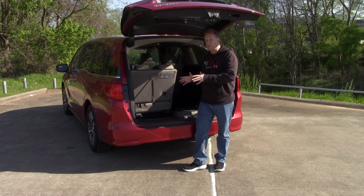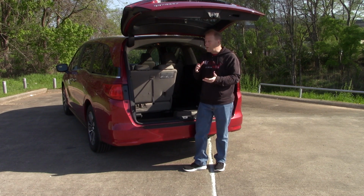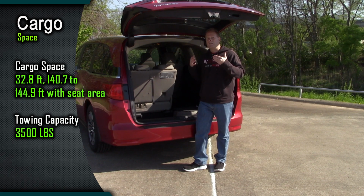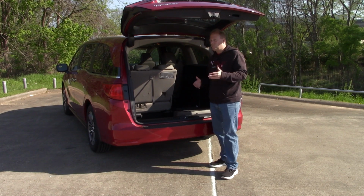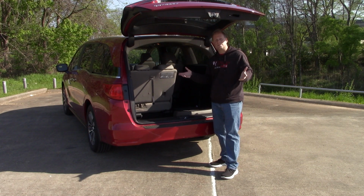There's a lot of space here as far as cargo goes, and you do have some options for some light towing. This is a front wheel drive version, and so obviously it's not going to tow as much as it might if it were all wheel drive, but it is what it is. But still, a few options there depending on what your situation and or desires are.